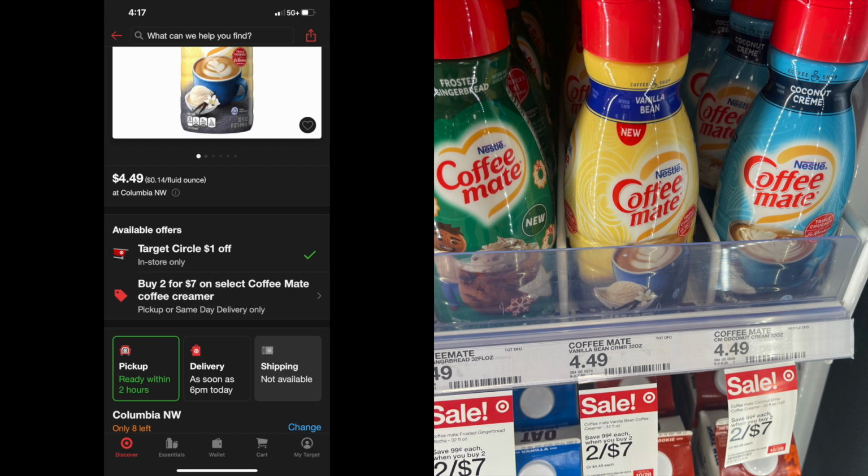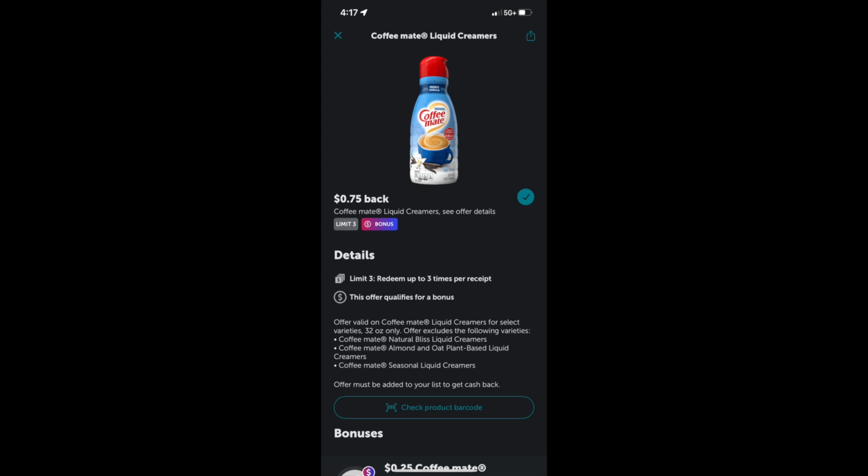And then after we use the Target app and we've paid our $6 for both bottles of creamer, we're going to head on over to IBOTTA. There is a 75-cent rebate on IBOTTA, and that 75-cent rebate can be done twice. So it's going to make that $1.50 back from IBOTTA. So with the 2 for $7, the $1 coupon on the Target app, and the $1.50 back from IBOTTA, it's going to make each bottle of creamer just $2.25 each. Pretty decent deal. You're saving over $2 on all these deals here, just digital coupons.